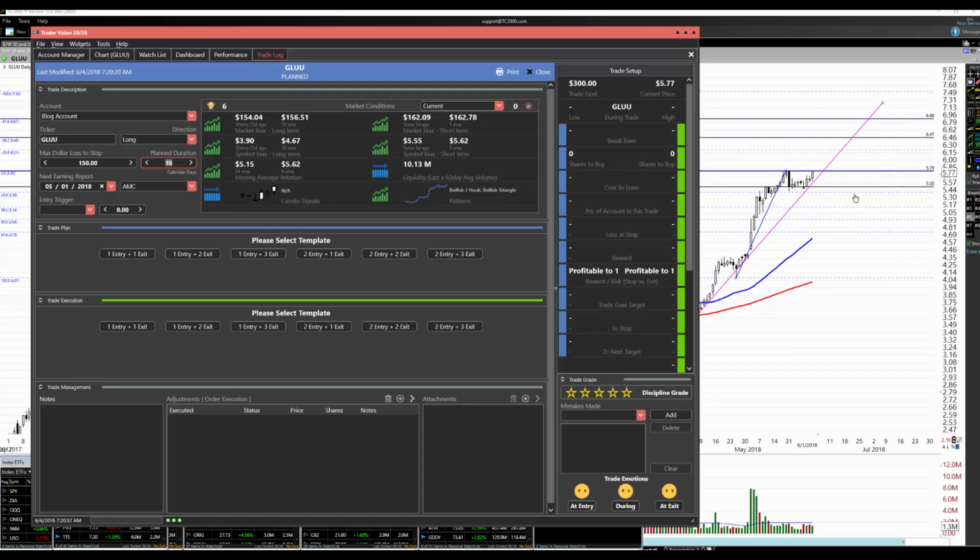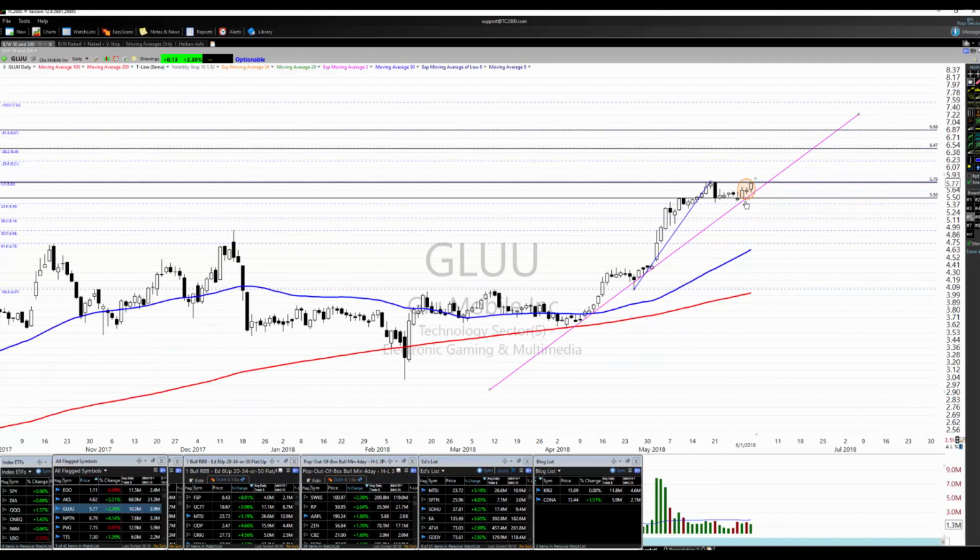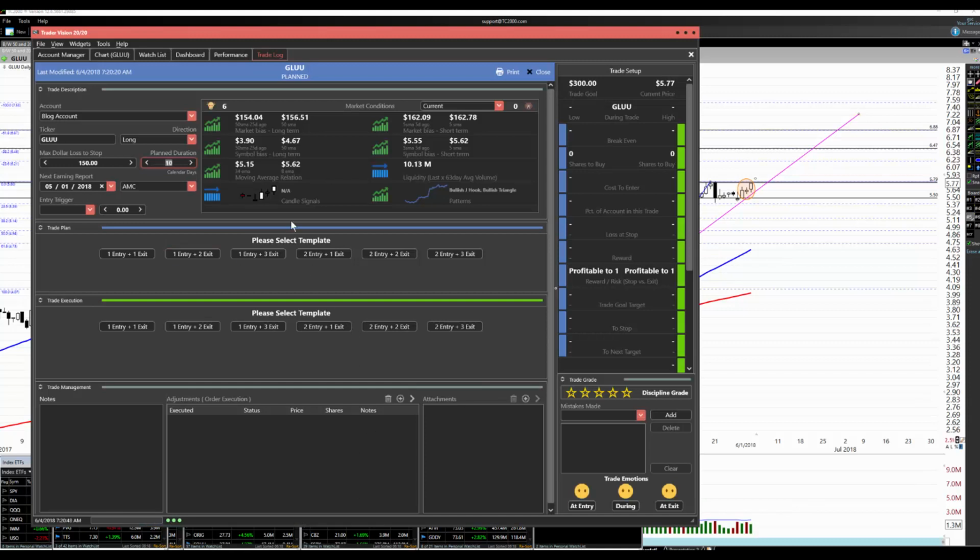We've got kind of a doji sandwich, not quite, but something like it. A doji continuation pattern here, where the doji is stuck between two large bullish candles. It's not quite a doji sandwich, so the Trader Vision did not find that signal, but we got the bullish J hook and a triangle working for us.